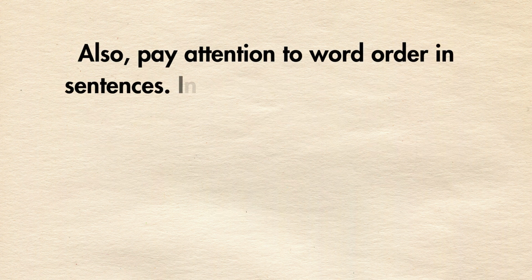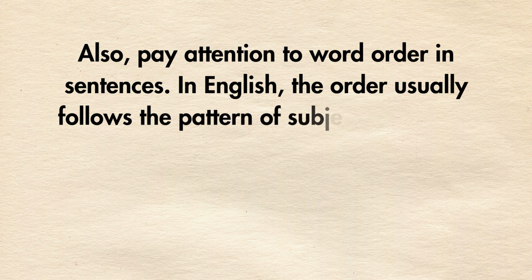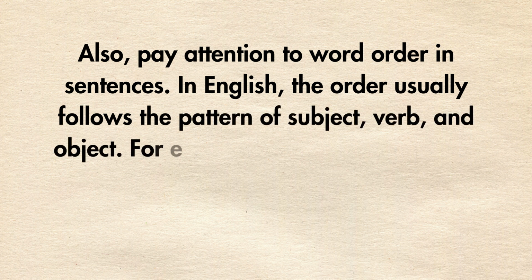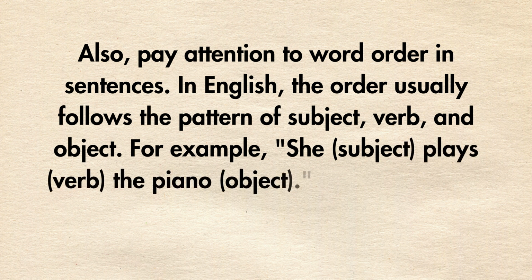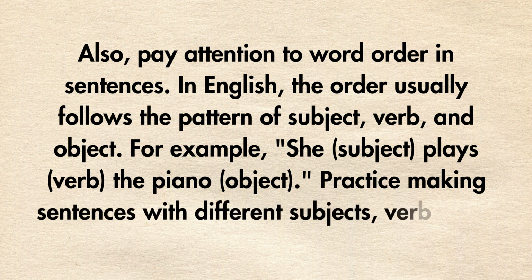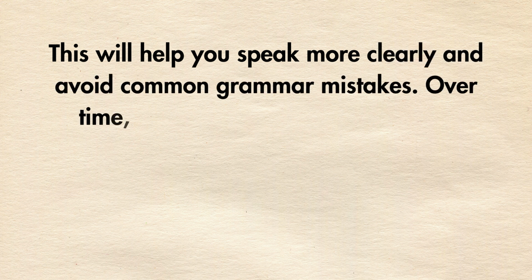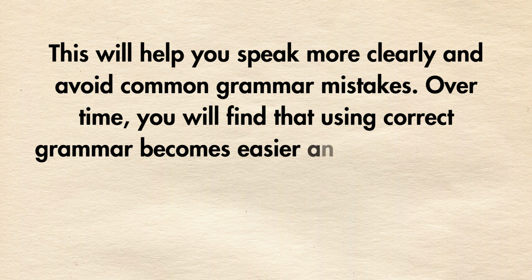Also, pay attention to word order in sentences. In English, the order usually follows the pattern of subject, verb, and object. For example, "She" (subject) "plays" (verb) "the piano" (object). Practice making sentences with different subjects, verbs, and objects. This will help you speak more clearly and avoid common grammar mistakes. Over time, you will find that using correct grammar becomes easier and more natural.